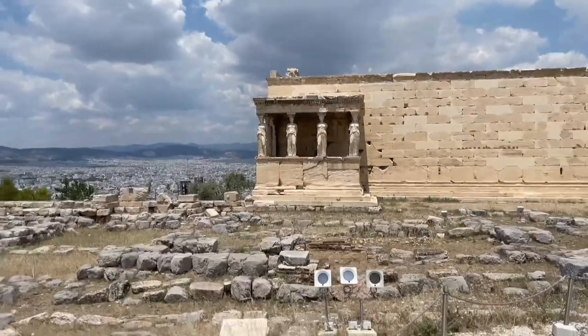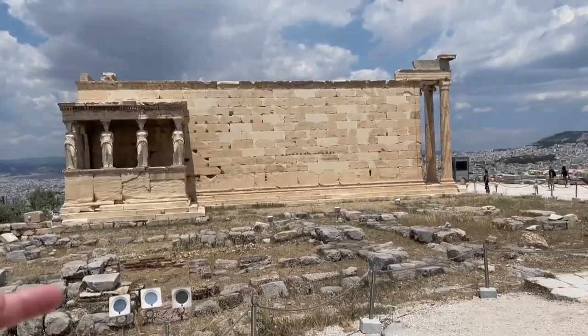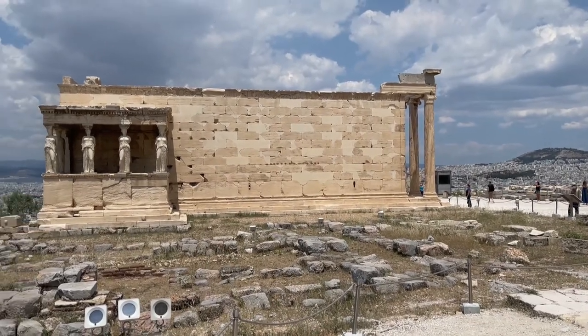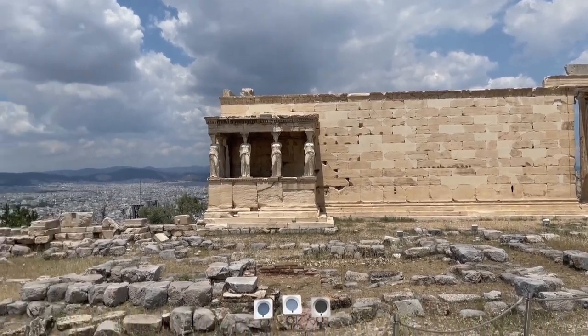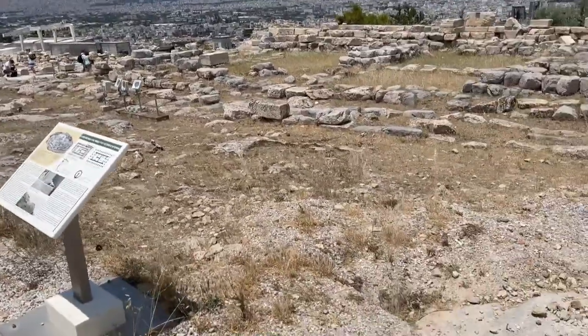Now, this temple of Athena is connected to the other two temples. I think this one here is the Erechtheion, and then the other side of it is the Poseidon one, the Pandroseion. So let's go look at the placard.